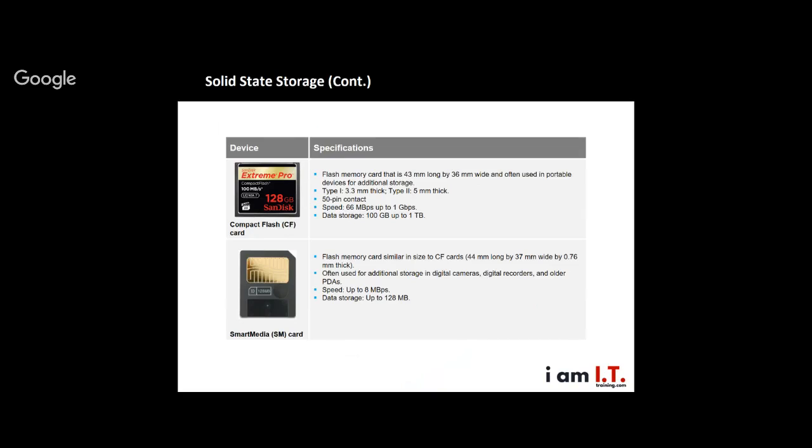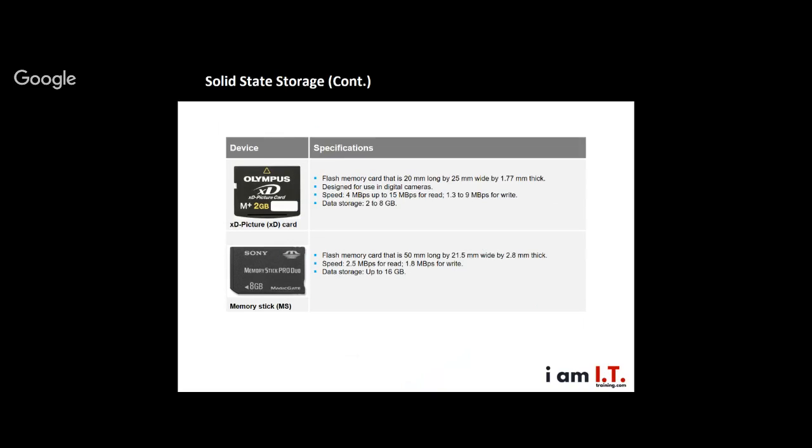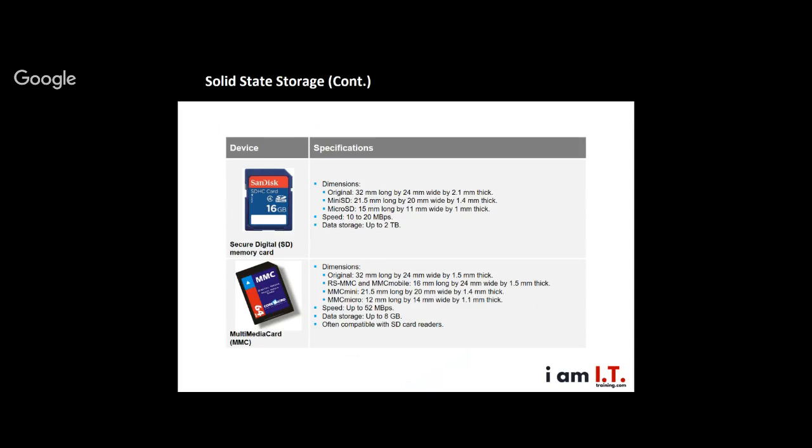Now, some non-traditional types of solid state storage include different types of cards, and we'll just quickly go through these. Some of them were made specifically for different types of digital cameras or recording devices. I know that we have some what we call proprietary cards, meaning that they were specifically for a Sony device, specifically for a Kodak device, and then we have some that are non-proprietary or can be used in different places. So we are used to our SD cards.